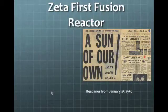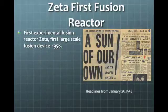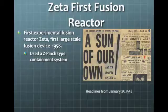Now, while weapons testing was the initial stage of fusion research, in the UK in 1958, we began testing fusion as a means of power production. So the first experimental fusion reactor, Zeta, was the first large-scale device tested, and it was in the UK. Some of these are the headlines of the day, like "Son of Our Own" and "the Mighty Zeta," and every news station and every news article at that time was hugely impressed by the scientists that had come up with this homegrown sun, essentially. It used a Z-pinch type containment system.